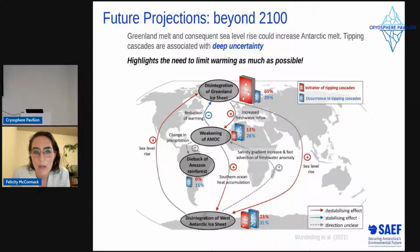So even though we have improving projections of what's happening in East Antarctica, where our models are able to capture the important processes increasingly well, we're improving other capabilities of our models. There's still a long way to go in terms of capturing the feedbacks between different systems and different climate tipping elements. And there's potential that we're not going to anticipate really important changes simply because we don't have a complete state of knowledge of the whole system.